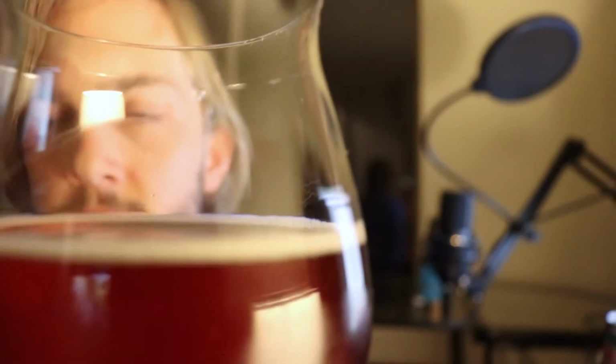You can see the bubbles are very fine. They're not like most bubbles. They're really small. Let's see if that'll focus. Oh, there we go. And they also recommend that you use a glass like the one I have. I guess I did it right. All right, so without further ado, let's give it a first taste.